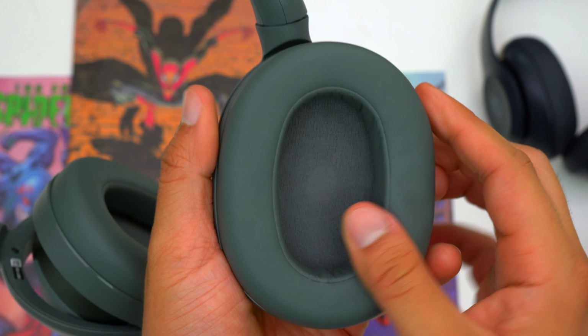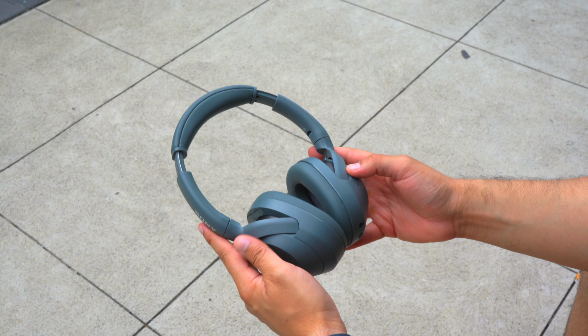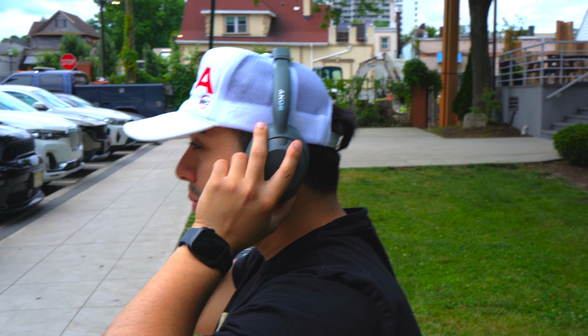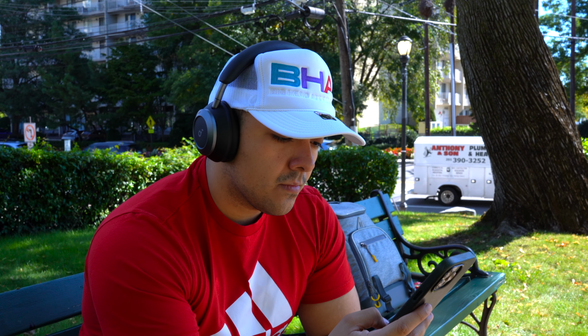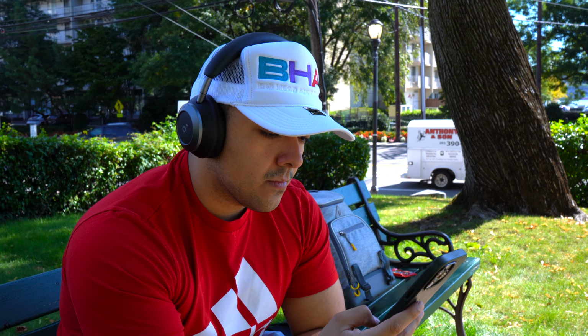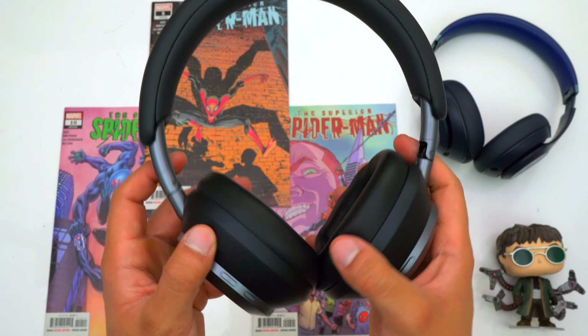And then there's the fit of these headphones. Now, both of these headphones are big head approved, but the Sonys do have a looser and more natural fit compared to the Space One Pro. Now, yes, the Space One Pros have a firmer fit to them, which could be good for working out, but this firmer fit doesn't feel like they're squeezing your head.